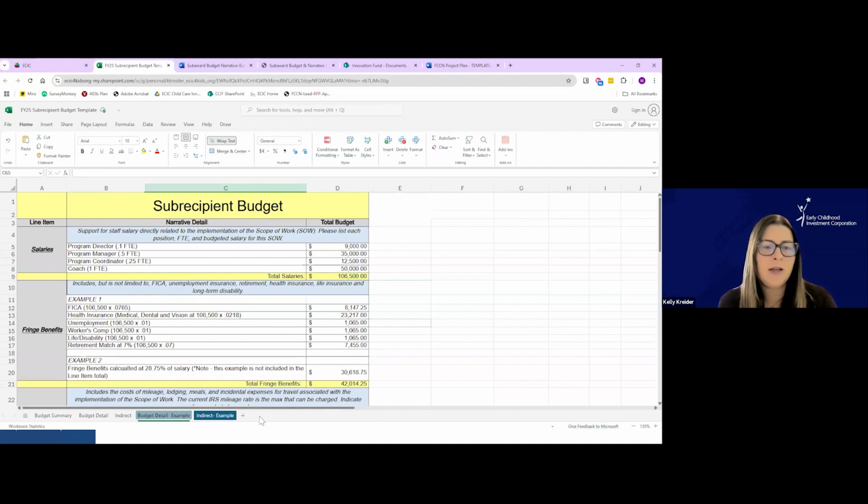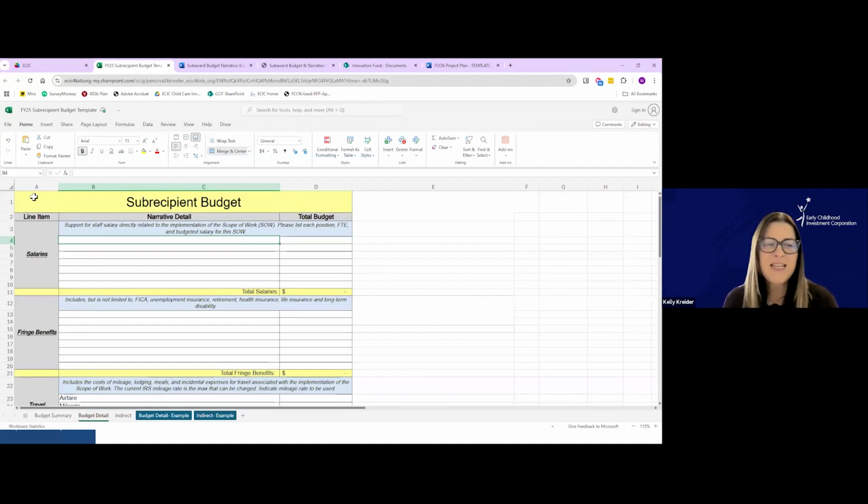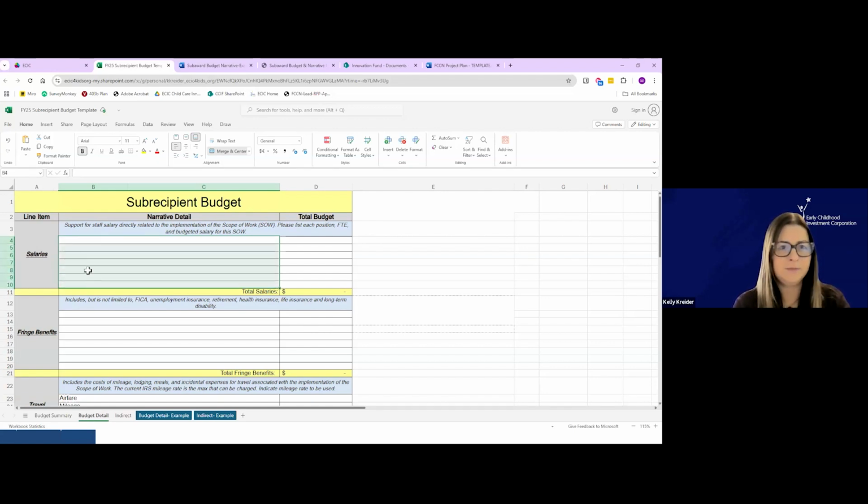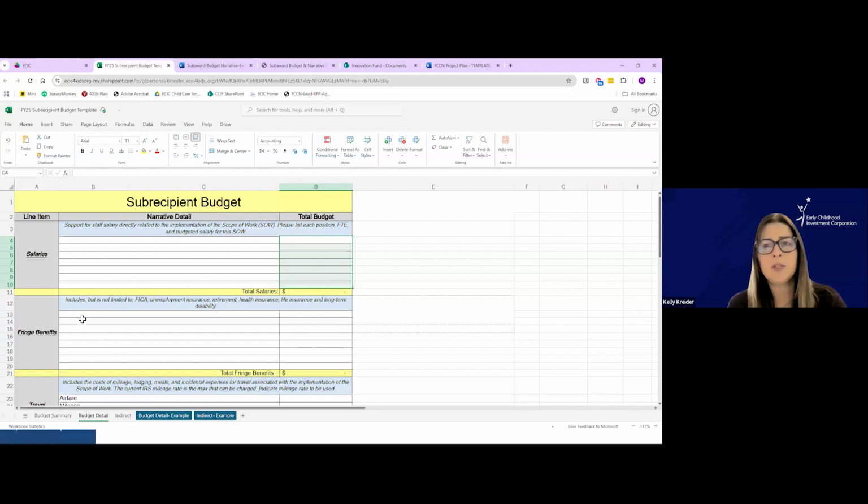So Misty's showing here an example of the budget detail. There is a tab that is blank, and that's the one that you will fill out. Thank you, Misty. It's organized by section or line item or category. You'll see those labels in column A. So when you hear line item or category, those are the sections that we are talking about. For each line item, you'll need to populate a brief detail in the column that's being highlighted with the corresponding budget in column D. Each of those cost lines will automatically total for each line item as you enter.